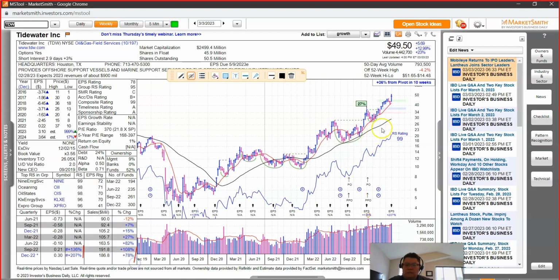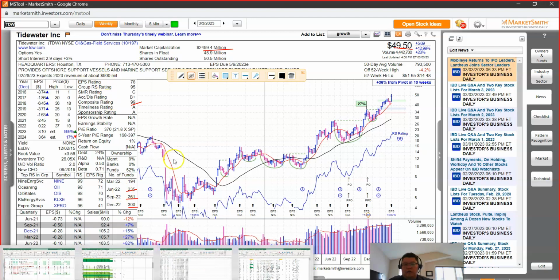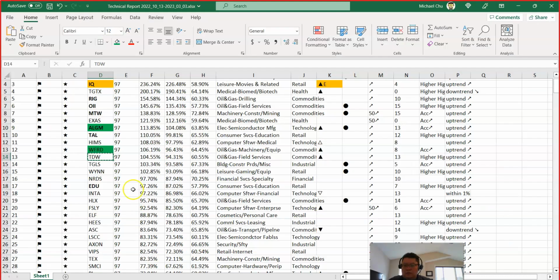New name, small cap, not too small, but still slightly small. Again, institutions are running up on this stock right now. That's what you want to see. So really strong stock, really nice. That's a nice one. You can see it has this potential. Well, Friday was the buy point.